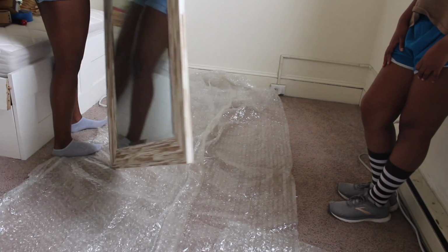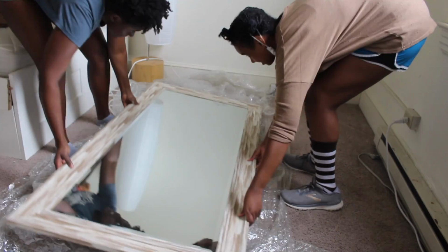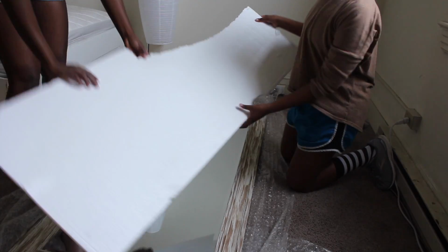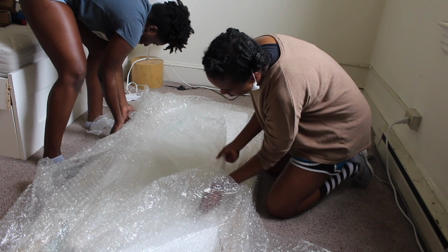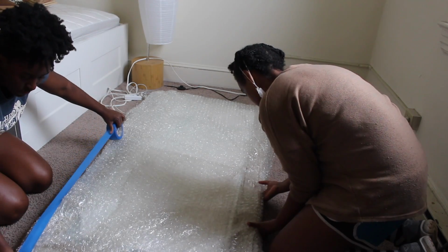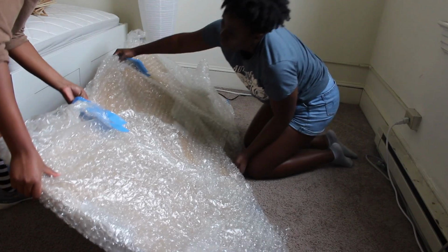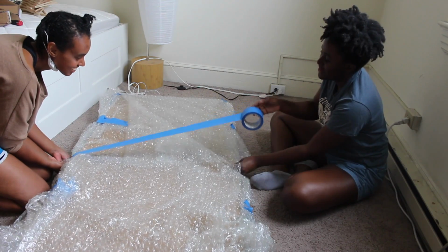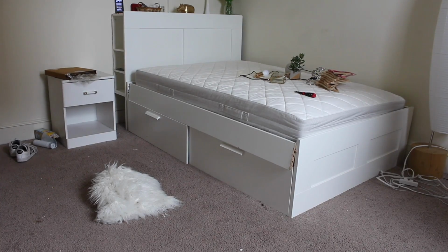A big item in my room was this mirror. I absolutely love this mirror, and when I bought it, I kept its packaging because I knew I was going to be moving around with it. So all I did was get its packaging, use the same bubble wrap that I ordered it with, and wrap it up, tape it all together so that it is safe and nothing can break in the mirror. I was very careful with this, and I slipped it back into its pack and taped it up, and that is completely safe.